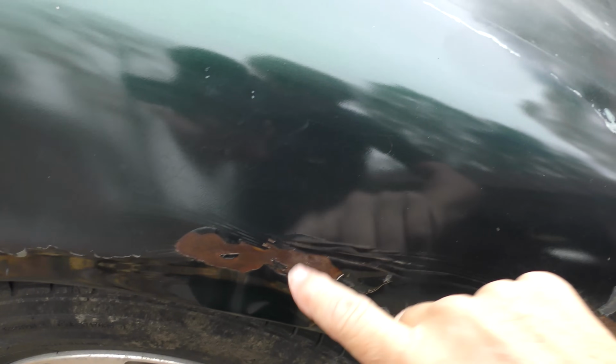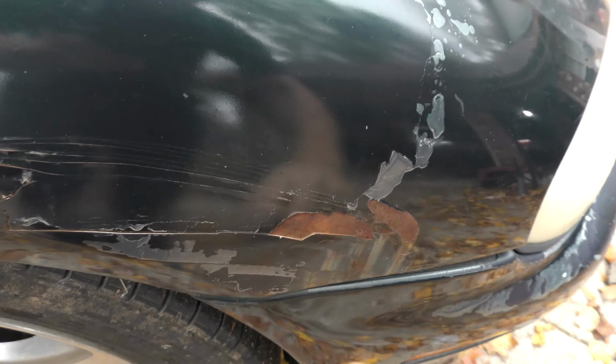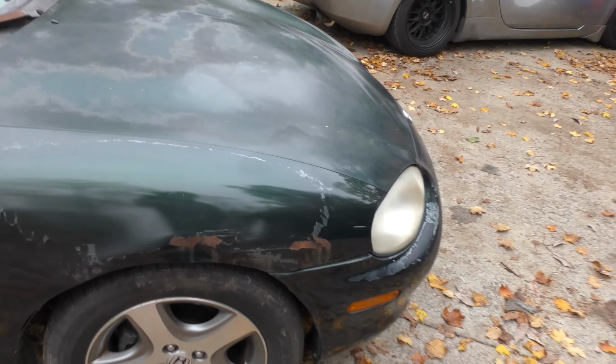Now this here is rust, but it's just superficial rust. Somebody did a crappy Bondo job at one point in time. You can see the Bondo here. Yeah, I could have it all sanded down, have a body guy do it over. Or really, if you wanted, you just rip the fender off. Get an aftermarket fender, you can get them for 60, 70 bucks, and just repaint the whole thing.